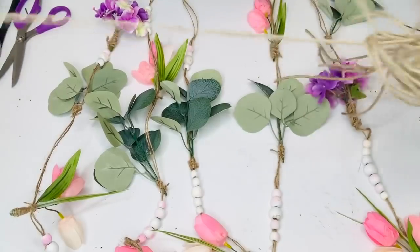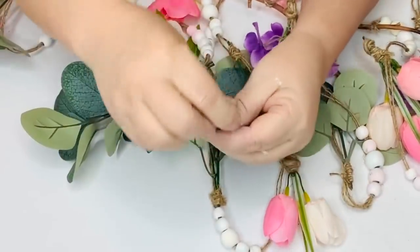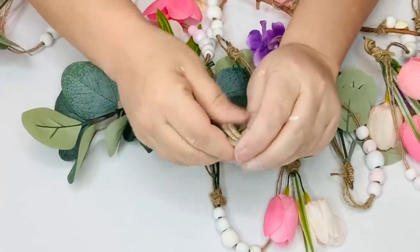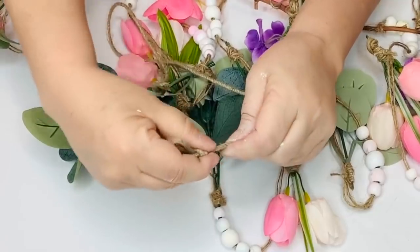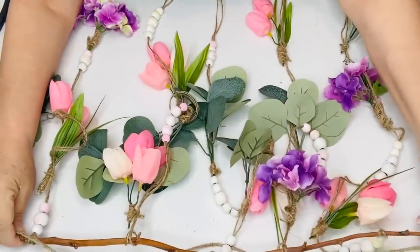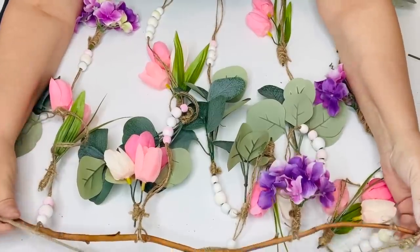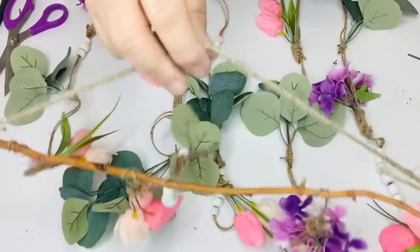So now to make the hanger, I used a piece of jute twine. It's a little bit thicker. It's the kind that came off of the top of those galvanized buckets from the Dollar Tree. I saved this, and this is the perfect project to use it on. So I just made loops at each end of that twine and then attached it to both sides of my twig and cut off the excess. And here's how it turned out.